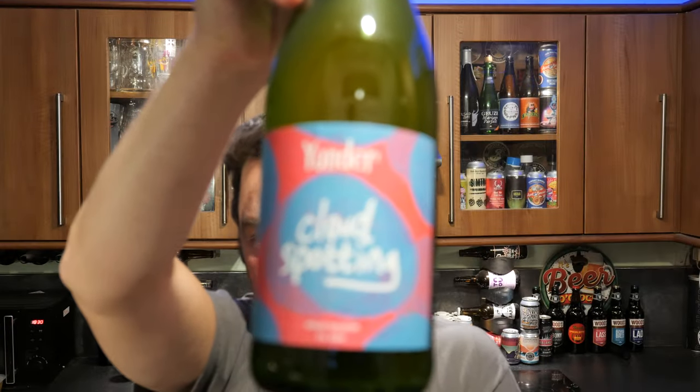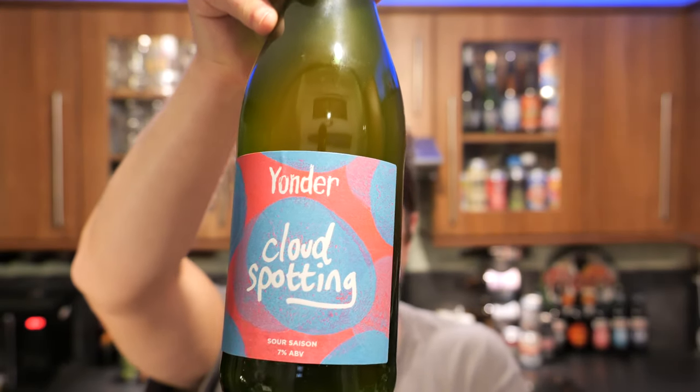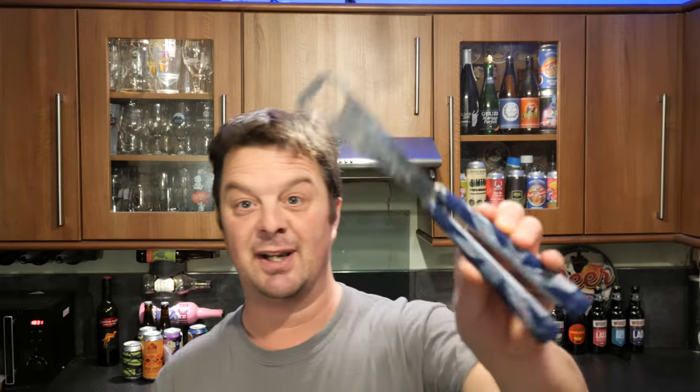There's a look at the label. 750ml bottle, 7% ABV, oversized bottle cap, so I won't be able to use my Real Ale Guide bottle opener here. Got to use a bigger one. So without further ado, let's get this beer out into a glass, see what we get. We did have a nice fizz on that one, but a hiss, but I was talking over it. Here we go.